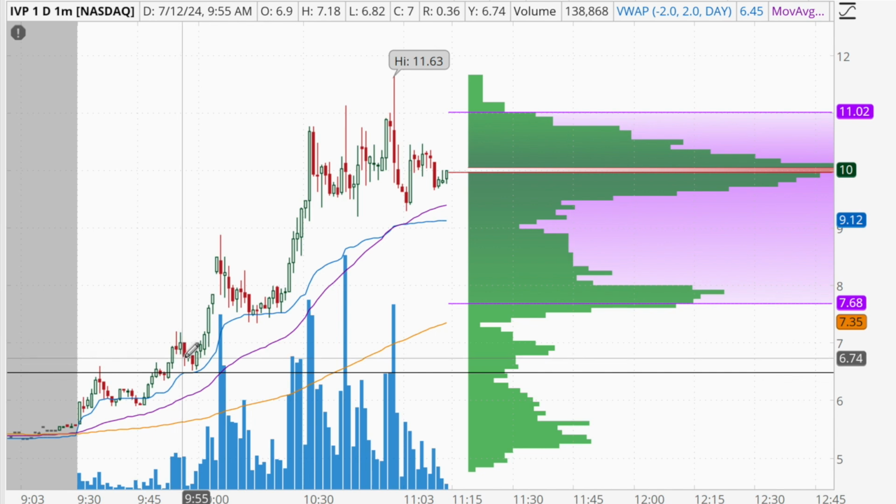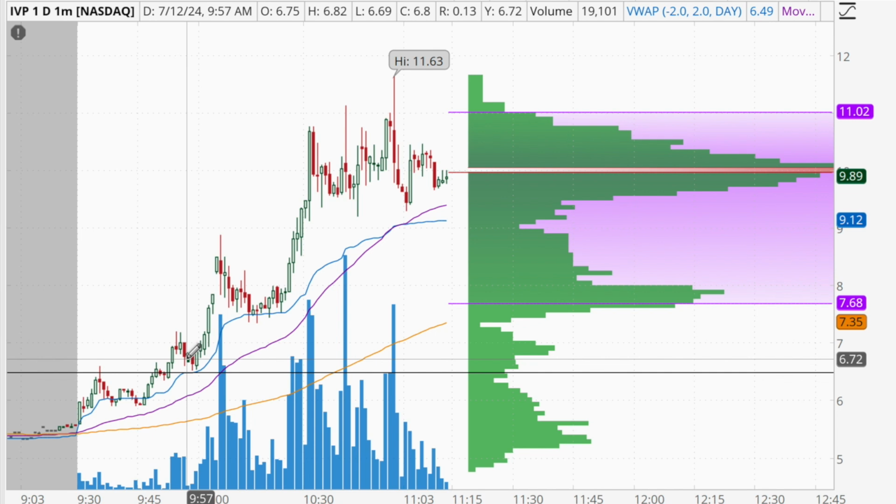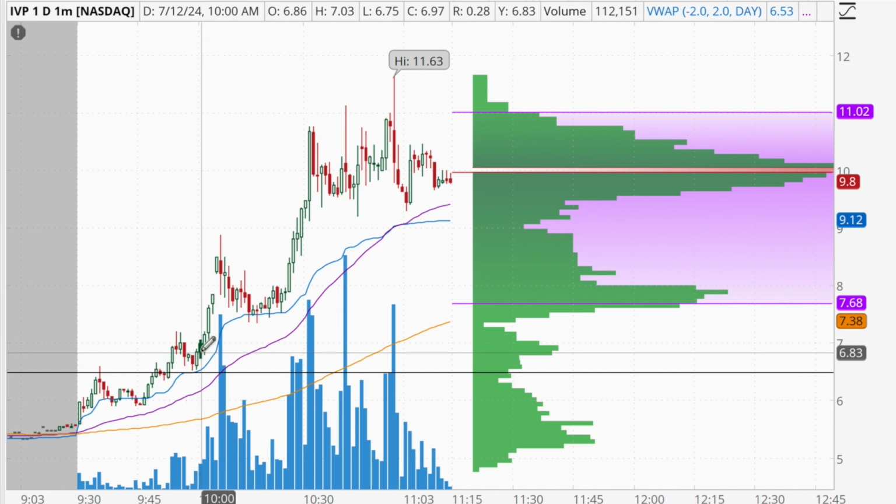I was looking for initially a 1,000 share position. I only ended up getting 681 shares filled. I was using a limit order, so because it didn't go below my limit order price, I only got a partial fill, but it ended up being a solid trade all in all. Started to pretty quickly ramp up to new highs.